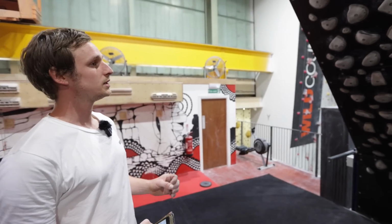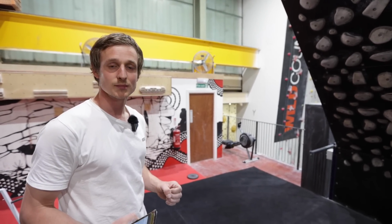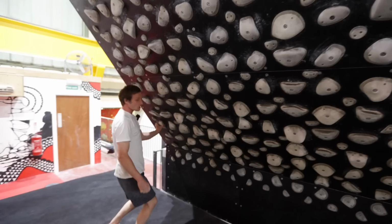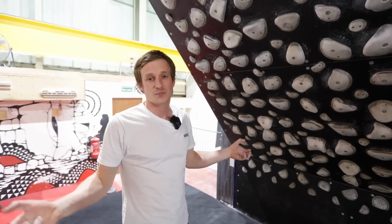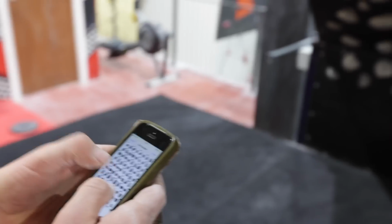Okay, so I need to look for some side pulls and some finger jams, and maybe some hand jams as well. Maybe I could use this as a thing. Little fist jam. No, I think I'll stick to normal holds, but I'll just try and replicate movements. It's going to be very, very loose, this. Incredibly loose. Starting at the bottom.